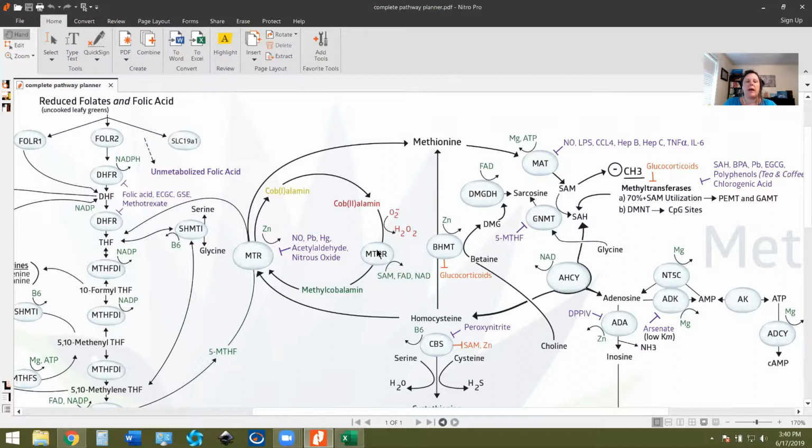So if you have a problem where you can't make enough SAMe, and then you don't have enough SAMe to make that methylcobalamin, you see how that's kind of like a double whammy. And when we have those kinds of things, it's usually more than just 1 + 1 = 2. It's like 1 + 1 = 5 or 10 or 50 or 100. And so there's usually a synergistic effect or a multiplying effect whenever we have different SNPs where these pathways are burdened. So what can you do about that?